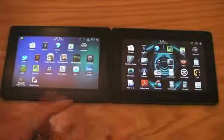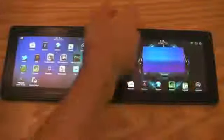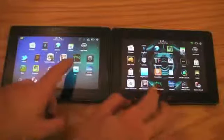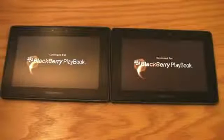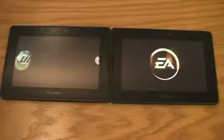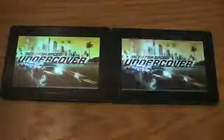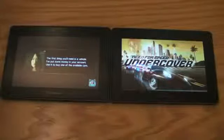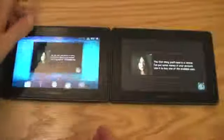The other thing people are probably going to be wondering about is games as well. Let's go ahead and load up Need for Speed. You can see the LTE version's already well ahead, while the Wi-Fi version just managed to load it up.